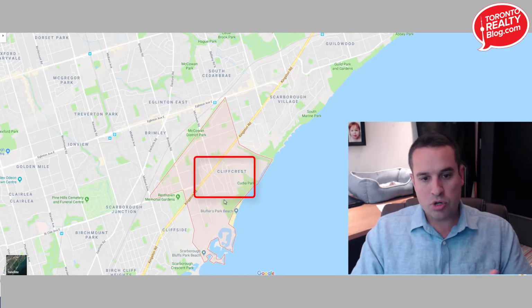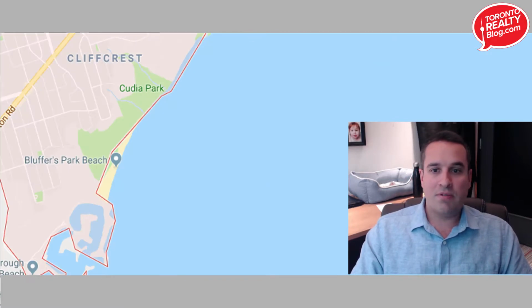this property. So I'm going to show you 5 properties, actually 6, because I want to look at a new build and sort of compare what it would sell for if it was in a different area. But let's take this area, south of Kingston Road, north of the water. This is going to be very fun.